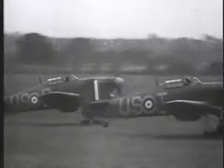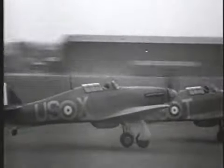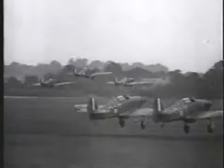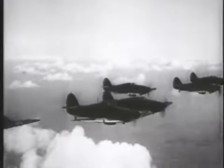For this to be actually integrated into doctrine, however, would require some major changes in RAF thought and the overcoming of many preconceptions. The major preconception that had to be overcome concerned the RAF's beloved Hurricanes. The Hawker Hurricane had entered service in the mid-1930s as the most modern British fighter aircraft. Capable of speeds over 300 miles per hour, the Hurricane was a pilot's plane, fast for its day, incredibly nimble, rugged, and fairly easy to fly.